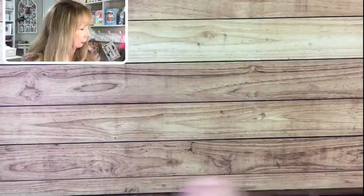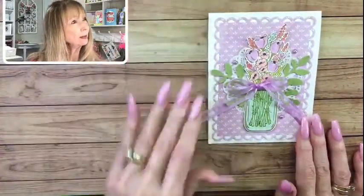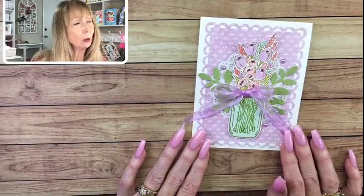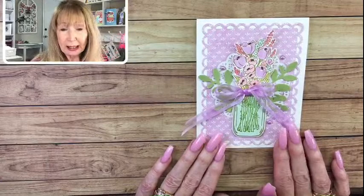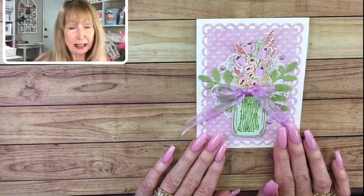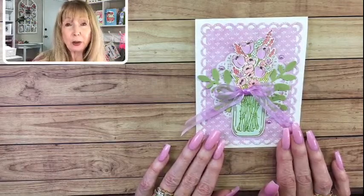Okay, here we go. Now, this is a card that I posted last week, or maybe it was Monday. It might have been Monday, or maybe yesterday. No, I think it was Monday. Anyway, I posted this card just the other day, and I got a great response. A lot of you loved this card and wanted a tutorial. So I did make a YouTube tutorial.